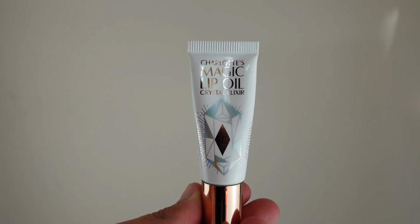And finally, my nighttime skincare routine wouldn't be complete without the Charlotte Tilbury Magic Lip Oil Crystal Elixir. I use this every single night. I also use it in the day sometimes for lip balms. However, I've got so many lip balms that I tend to just take the other ones and leave this for nighttime, because at night this is more of a lip mask. However, obviously throughout the day you can use it as a lip oil or a gloss kind of. It makes your lips kind of glossy.